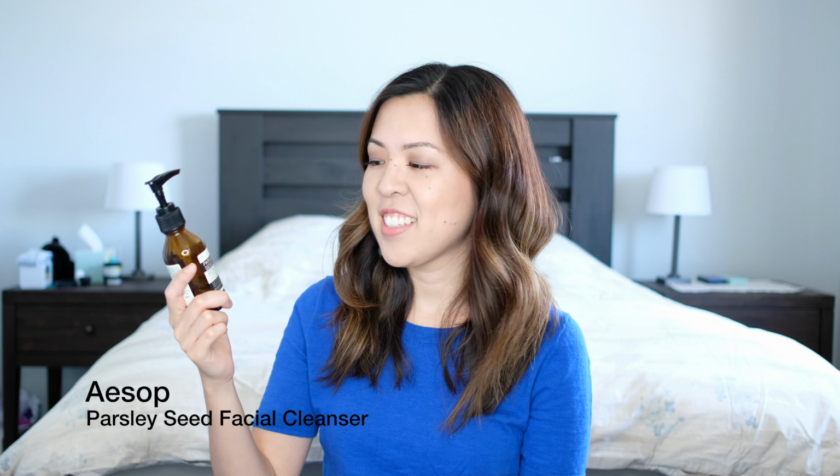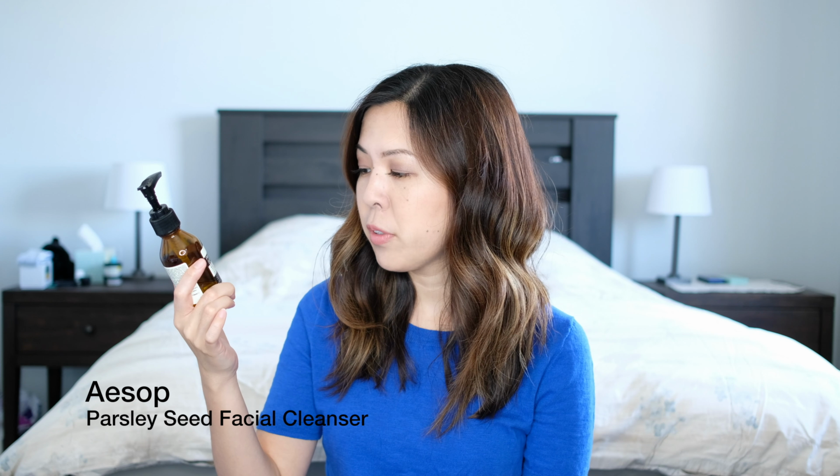So the first item that I have here is from Aesop. This is one of their facial cleansers. This is their Parsley Seed Facial Cleanser, and on the label right here it's calling out 3 ingredients: licorice root, lactic acid, and black currant seed. This is a gel cleanser. I purchased the smaller size. This is 3.4 fluid ounces, but they also had a larger size. I'm not sure how big that one was, but since this was new to me, I didn't want to pick up a large bottle of it just in case I didn't like it.